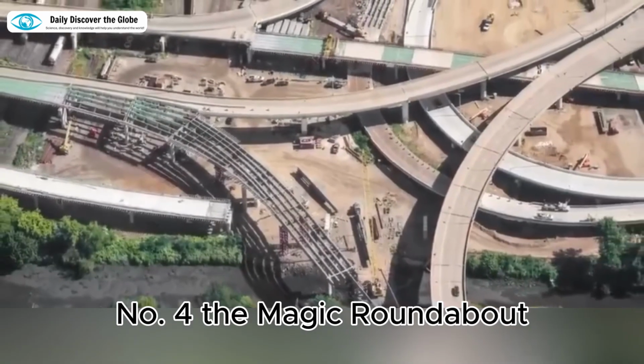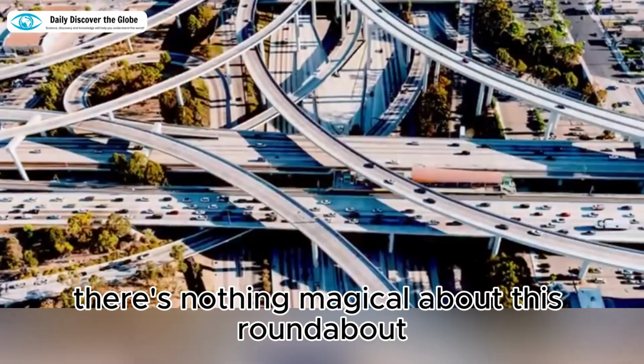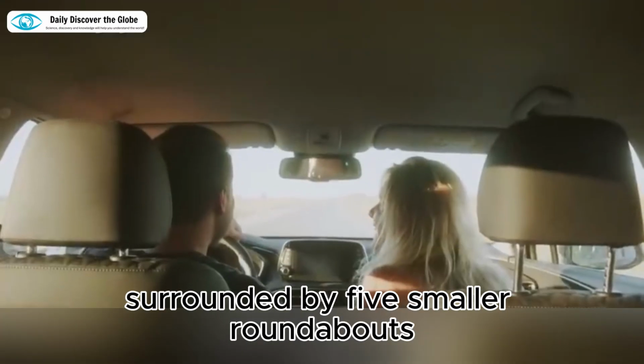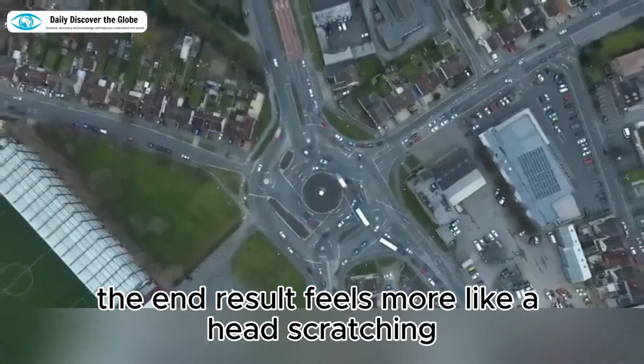Number 4. The Magic Roundabout. The name sounds magical, but honestly, there's nothing magical about this roundabout in Swindon, England. Its design is anything but conventional. You'll see a large roundabout at the center, surrounded by 5 smaller roundabouts. Though its design was meant to be innovative, the end result feels more like a head-scratching math puzzle.